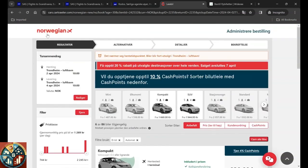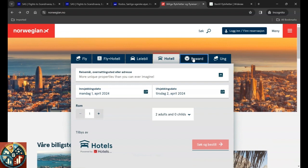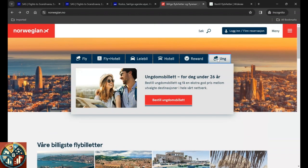And I think it also gives you the points, but maybe again you need to log in. Or if you just want a hotel, here is your reward. So you need to be a member and then log in, and then you get cash points, the same as EuroBonus for SAS. And Ung was for adults under 26 years old.